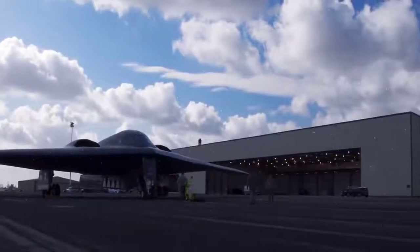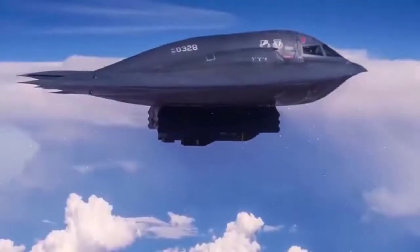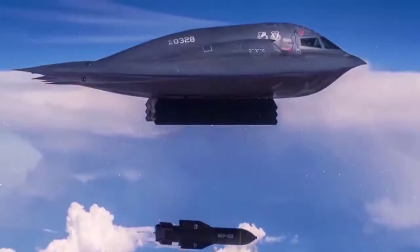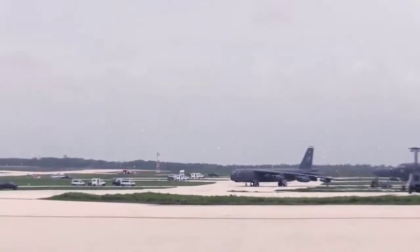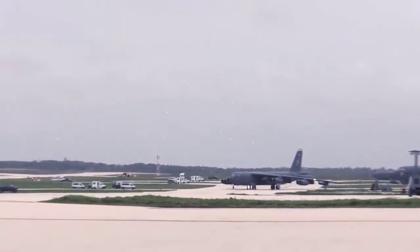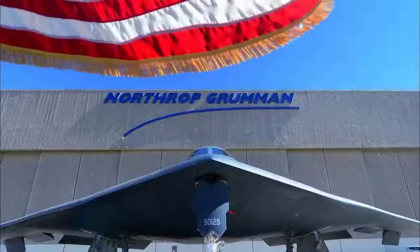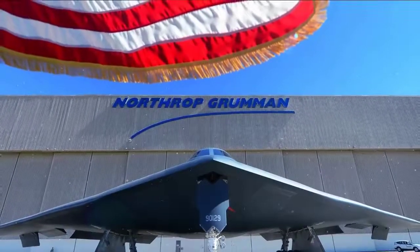If the LRS-B is somewhat smaller than the B-2, the designers have to pick between range and payload. Former Air Combat Command Commander General William Fraser, a former B-52 pilot, told me a few years ago when the program was in its infancy that a combat radius of between 2,000 and 2,500 nautical miles is sufficient, which equals a 4,000 to 5,000 nautical mile range.